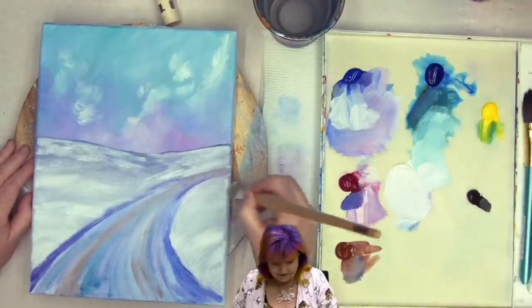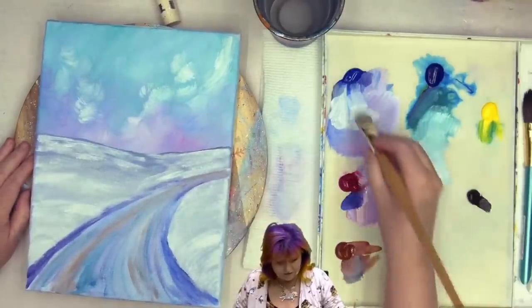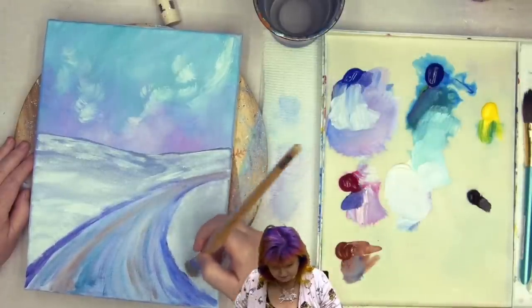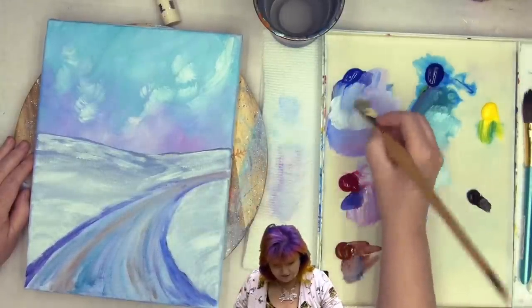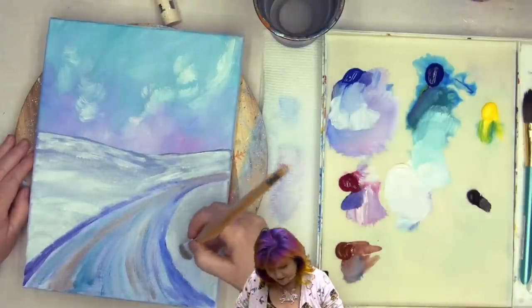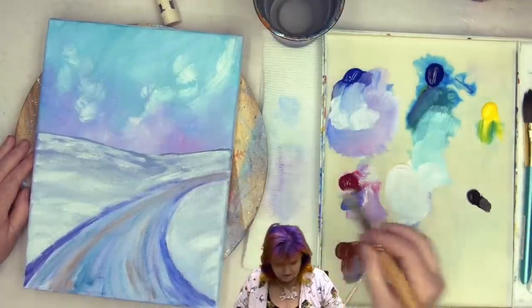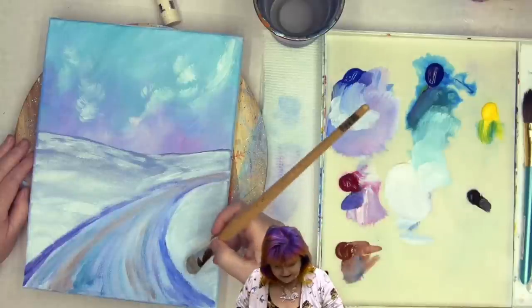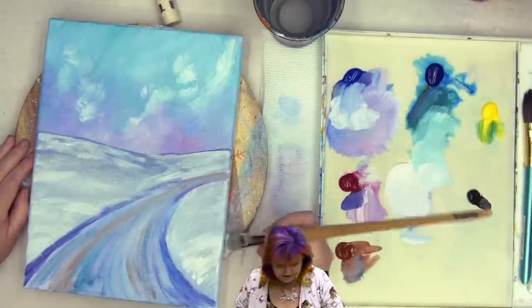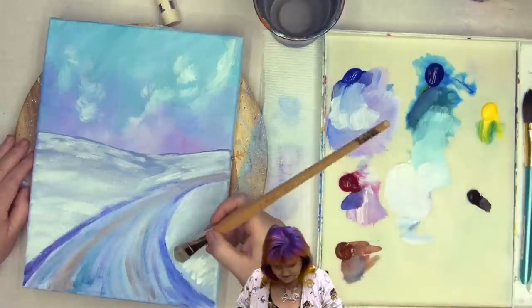Leveling it out as it comes around that corner, because what we want to exaggerate is right here. Maybe there's a little more blue in the brush as we come forward, where the snow is white, but perhaps at the corner there's a bit more shadow. And then as I come up over, we can just come in with the white. This is again dry brushing.